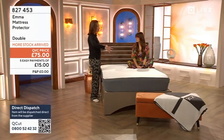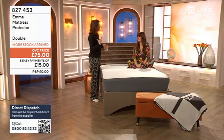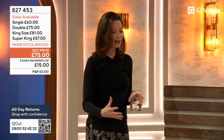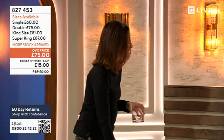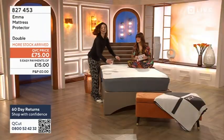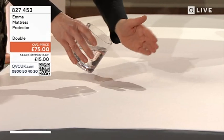It's such a saver for you, though, isn't it? Because if you have got a brand new brilliant mattress and you do have an accident, which can easily happen, whatever it might be, then you will be impressed by it and you will be thankful of it. You can't put your mattress in the washing machine. No, exactly, but you can put this one. You can put the protector in there.